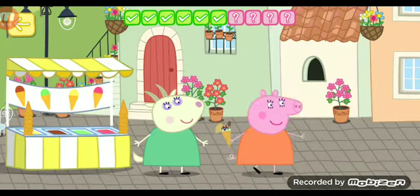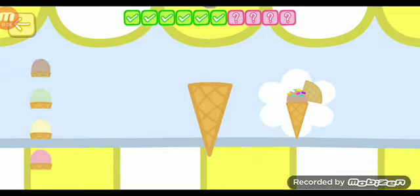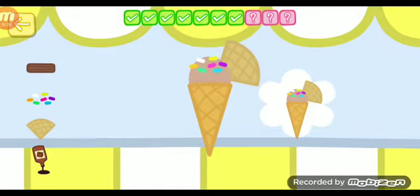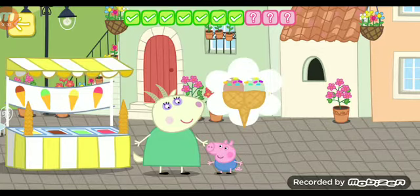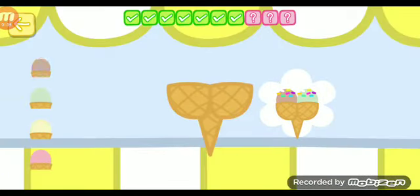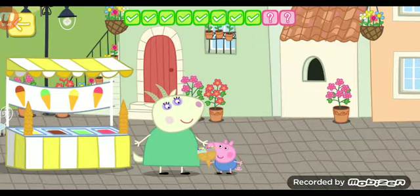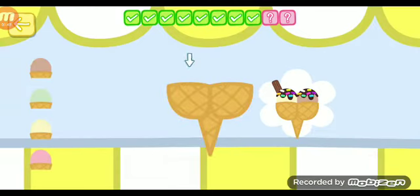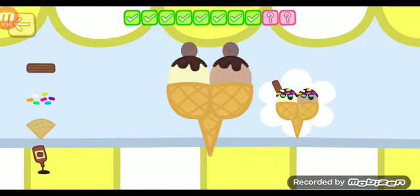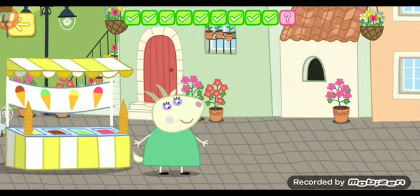What a delicious ice cream. Daddy Pig loves his ice cream.